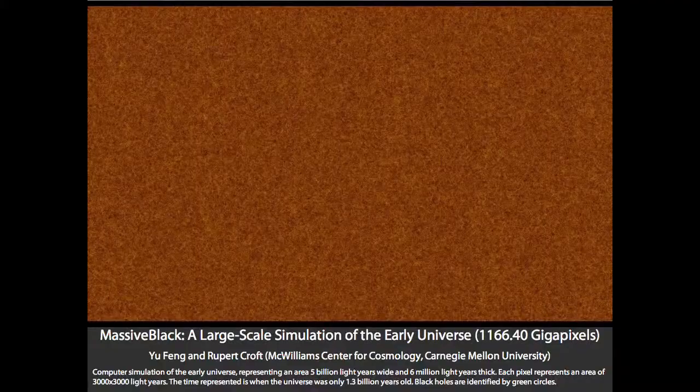But it's not the biggest. This one's the biggest. And you're probably thinking, this is terrible. It looks like orange static. It does from this level. A lot of things zoomed out enough aren't that interesting. This is a simulation of the early universe as it could have been at one point when the universe was only 1.3 billion years old. So there was a frustrating lack of gigapans 12 billion years ago, so they just simulated it.